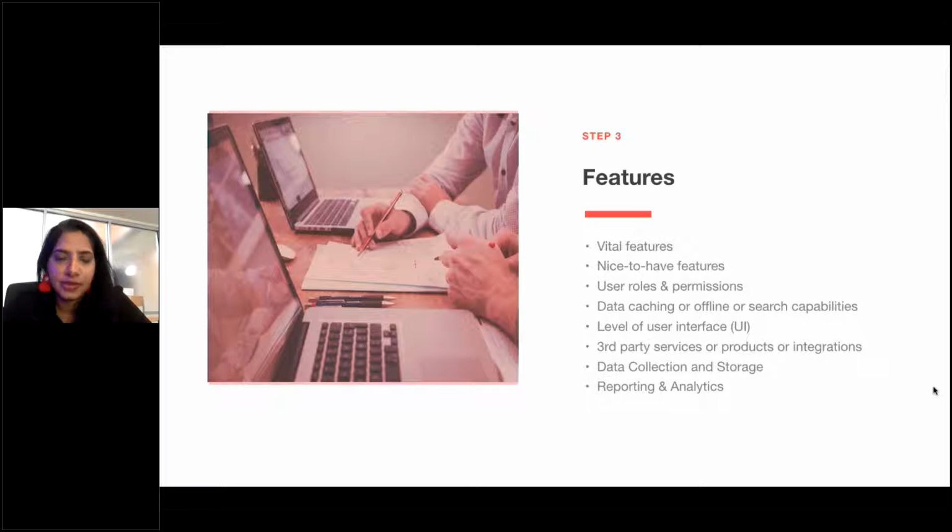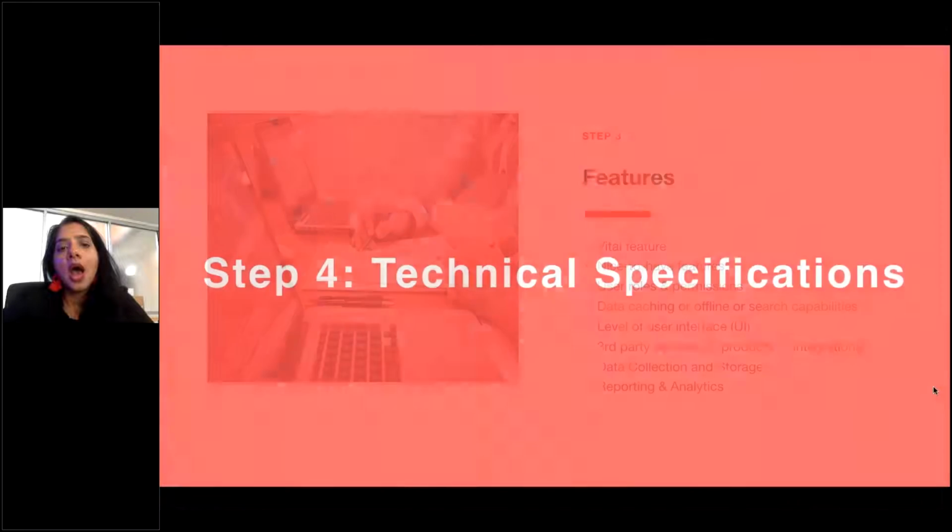What kind of third-party services do you need? Do you need something like Stripe for payment services? Do you need any text services? Do you need any data collection? What kind of reporting would you like to see to show those values or those metrics, to make sure you're expressing or showing the value of your product.